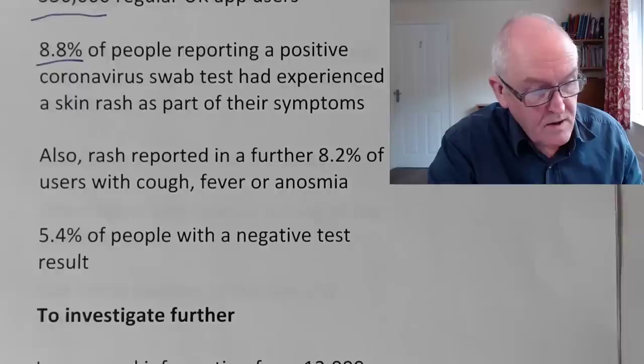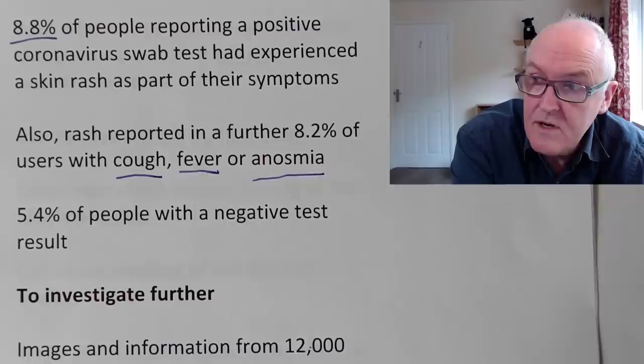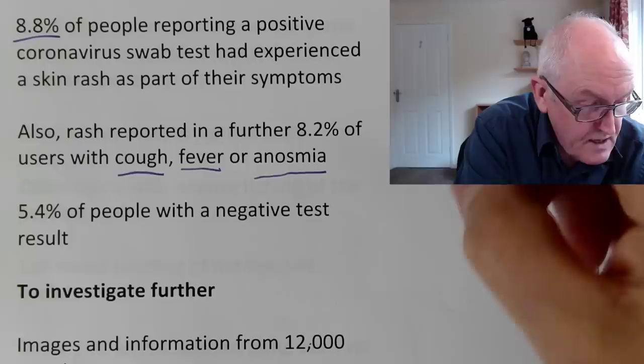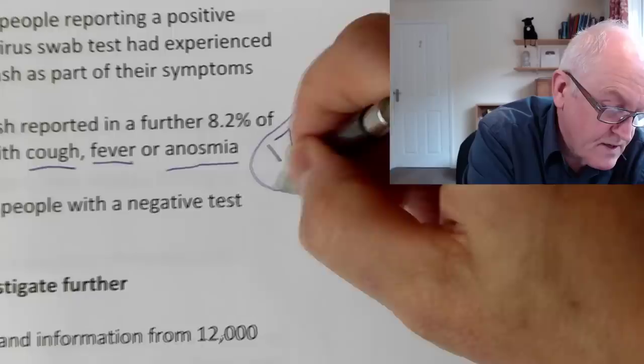Also, a rash was reported in a further 8.2% of users with cough, fever and anosmia. So in other words, people that clinically looked like they had COVID-19 but didn't actually get tested, but had the cough, the fever or the loss of smell. So clinically, it looked like they had COVID-19. There was another 8.2% who also had a rash. So I think a quick calculation there is about 17%, isn't it? So 17% of people with COVID-19 have a rash as part of the clinical features according to this study.